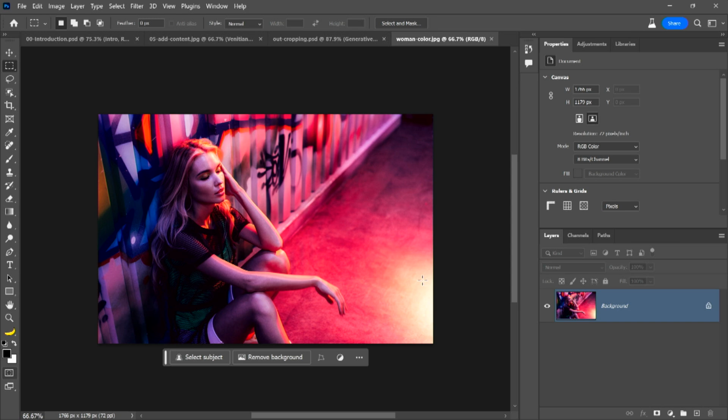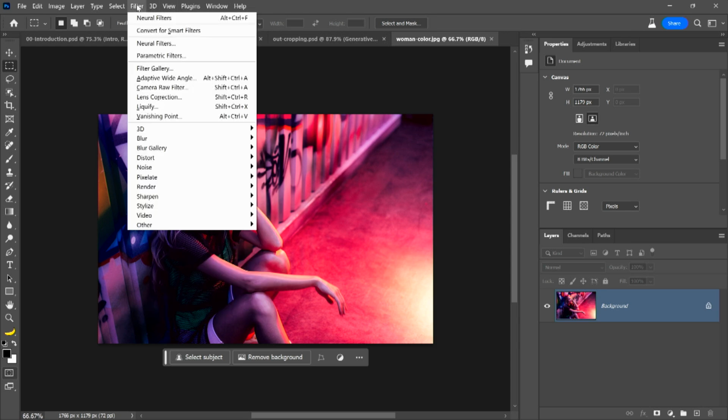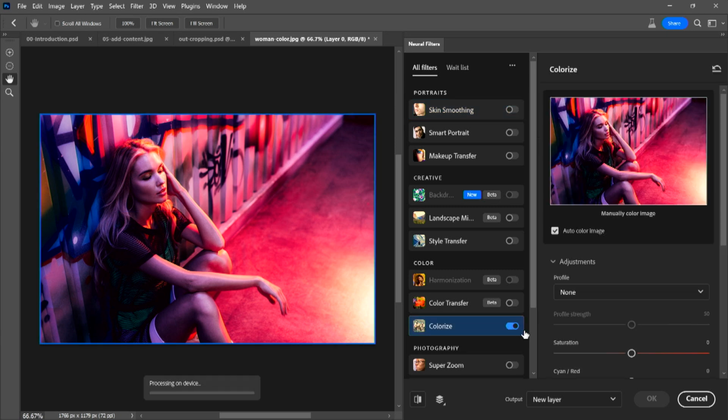There's a lot of techniques to neutralize photos in Photoshop. I'm sure a lot of you have used the curves adjustment layer or any number of other tools to neutralize a photo. But I like to think about Photoshop in terms of what the tool does rather than the label that the tool has. So there is a tool that's meant to colorize black and white images. Filter, Neural Filters, and if you go into Colorize, Photoshop will colorize that image, right?